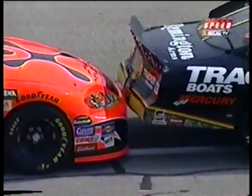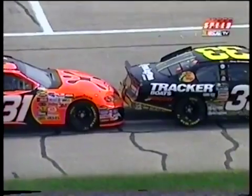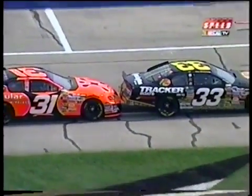Now they're starting a bump draft right there on pit road, you guys. Already. How about that? That's Kerry Earnhardt in the 33 car, Robby Gordon in 31.